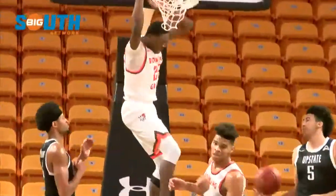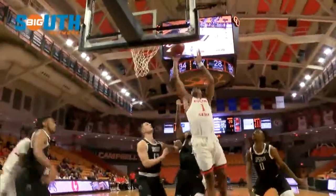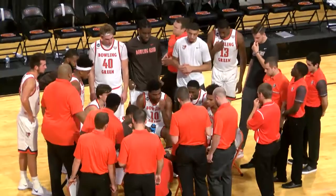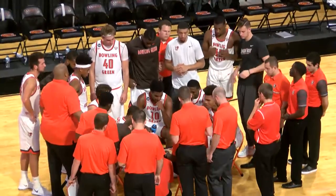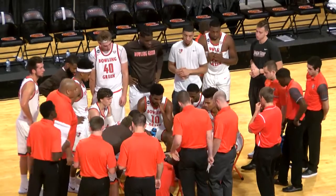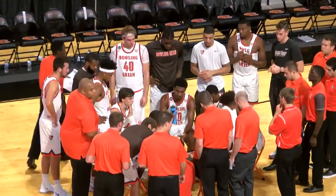Welcome back to the Campbell Classic in Buies Creek, North Carolina. A Bowling Green run as the Falcons go up eight, the largest lead by either team today. Chris Amyer here with you, and Anna and the crew providing you the pictures on day one of this three-day round-robin tournament.